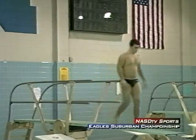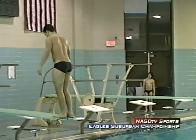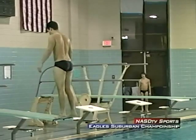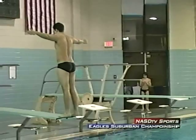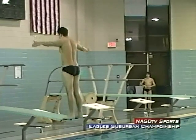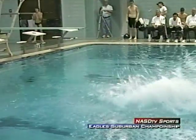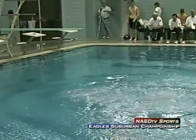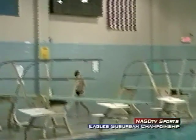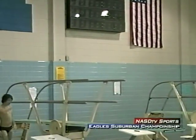So now we have a back and a half with a half twist. So twisting extraordinaire up on the board. Pretty good. Over rotate a little bit, so he's going to get a lot off for that. 5, 4 1/2, 3 1/2, 4, 3 1/2.